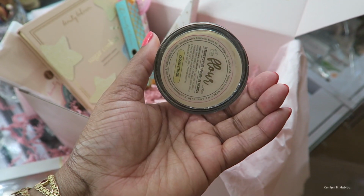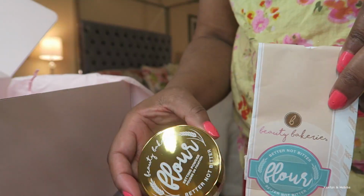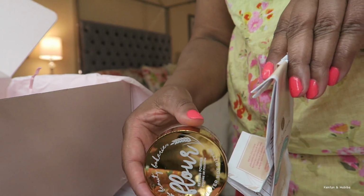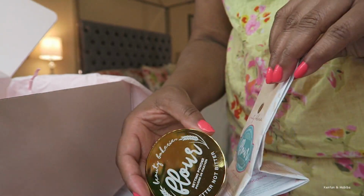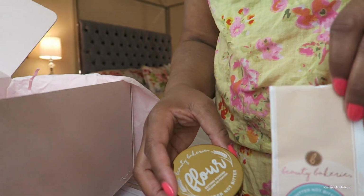Or as a lot of these influencers like to say, isn't that stunning? It is so stunning. It really is. All that gold, and they definitely put a lot of attention to the packaging. So I hope it works out well.